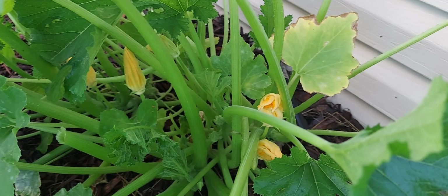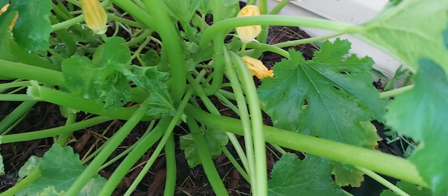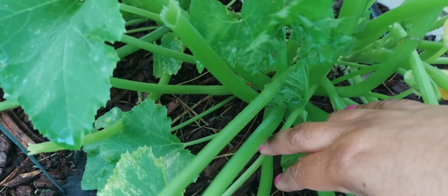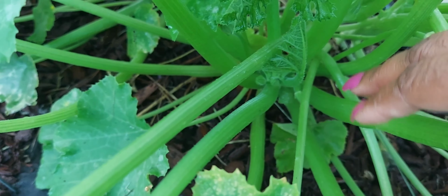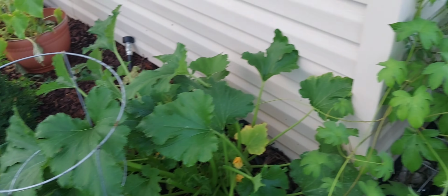I don't know if I have any female flowers on here yet because they're not open. I do see one growing. I don't know if y'all can see that down in there, but right there. Right there, I got one growing, and I think there's one growing down in there. But that's what's going on as far as that is concerned, my bad.